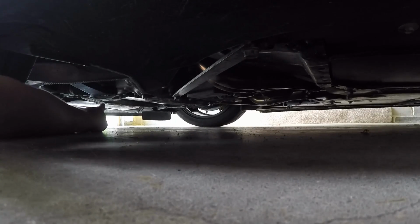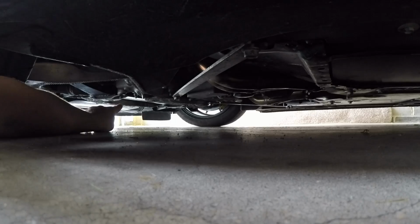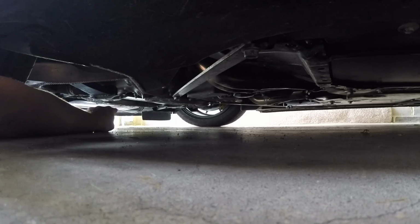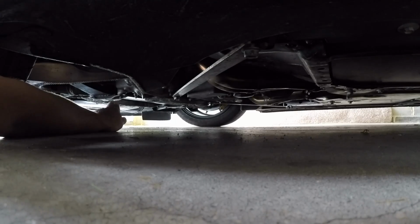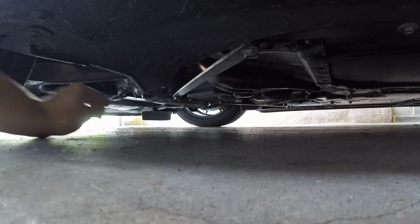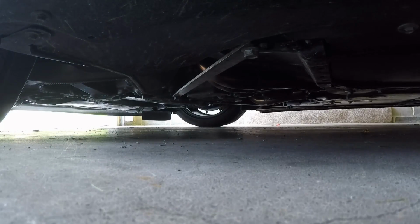Literally right here, this piece on the opposite side. And that's where the oil was dripping off. It was dripping out of this little thing with the two bolts sticking out of. Hopefully you can see what I'm talking about. Probably not, but that's what the oil was leaking off of yesterday.